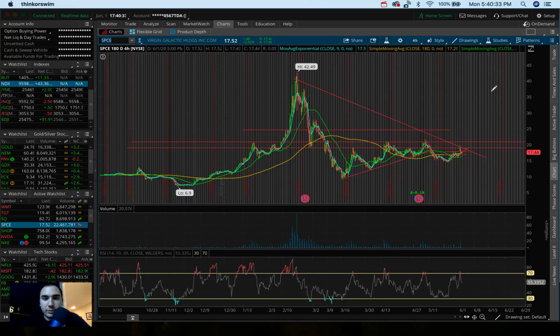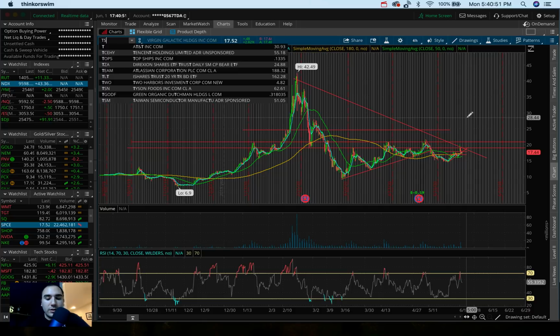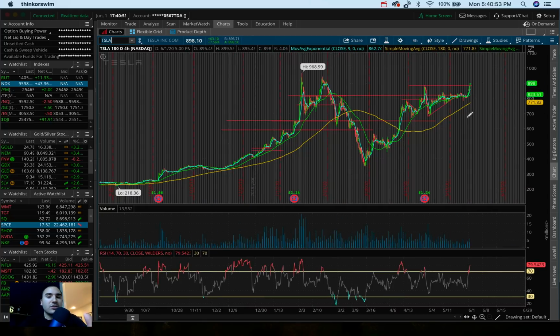But overall, I'm bullish on Virgin Galactic. And I also have call options that expire in September, I believe, for this company as well. And that's kind of what I'm doing, guys. And I have my eyes peeled on a bunch of these stocks here that we're going to get into right now. So we might as well just start off with good old Tesla. And who's the mastermind behind SpaceX and Tesla? It's good old Elon Musk, right?